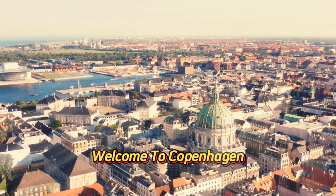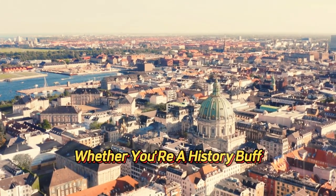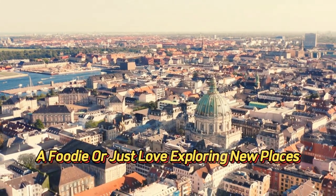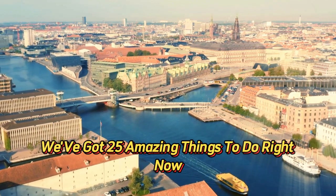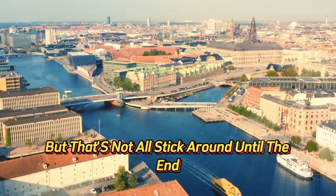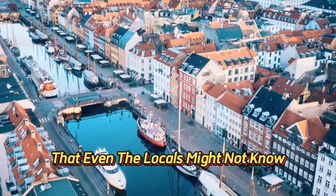Welcome to Copenhagen, a city where fairy tales come to life and adventures await around every corner. Whether you're a history buff, a foodie, or just love exploring new places, we've got 25 amazing things to do right now that won't break the bank. But that's not all. Stick around until the end for some exclusive tips that even the locals might not know.